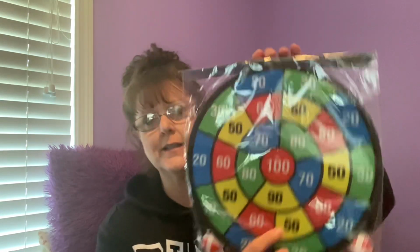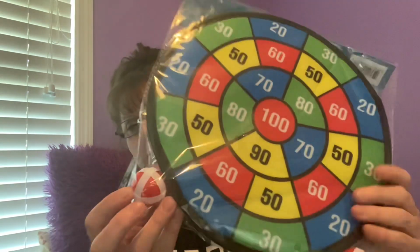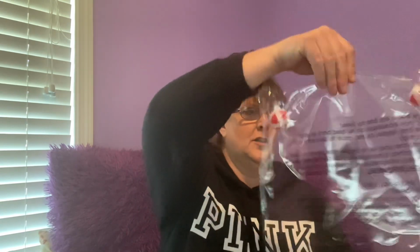Anyways, you get this little hanger on the back. And what this is, it's like playing darts. But what you do is you have these little balls down here. You get 2 of them, and they're basically wrapped with Velcro. What you're supposed to do is each person gets a turn, or each person can get just 1 ball. So here's the hanger. Supposedly, when you throw the ball, it's supposed to stick.